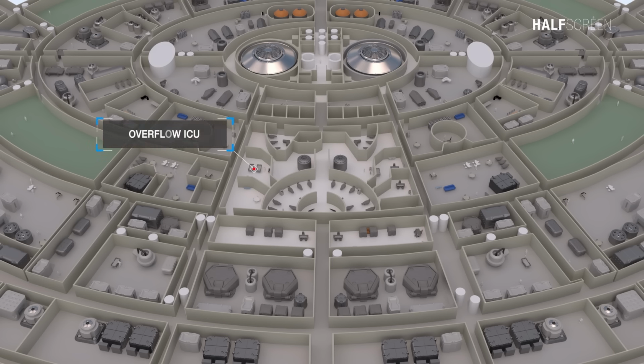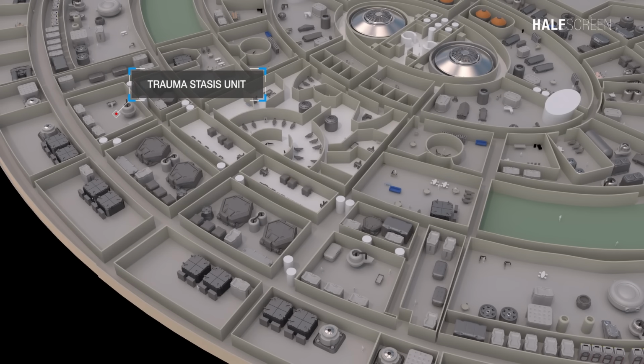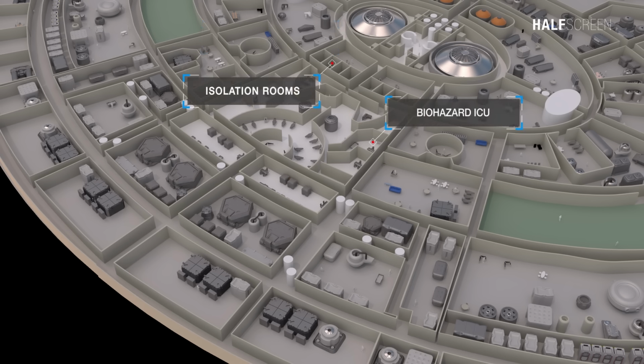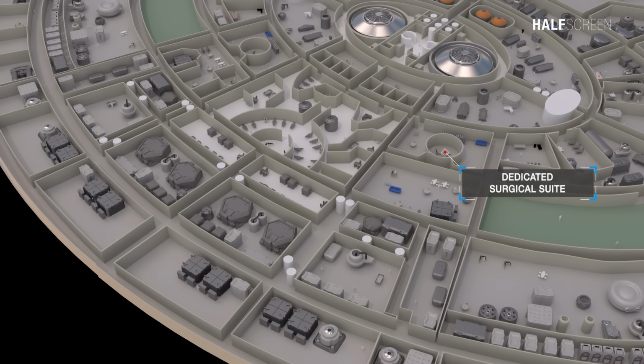An overflow ICU and a reception area are also available to accommodate additional patients and provide a welcoming environment for visitors. The trauma stasis unit offers specialized care for critical injuries, while the sickbay computer facility supports efficient medical record keeping and data management. Nearby are the null-grav observation, biohazard ICU, and isolation rooms to ensure the safe isolation and treatment of contagious patients. Physical therapy facilities are available for rehabilitation and recovery, while a dedicated surgical suite provides a sterile environment for surgical procedures.